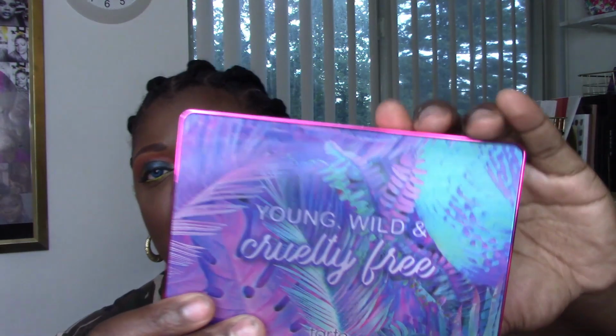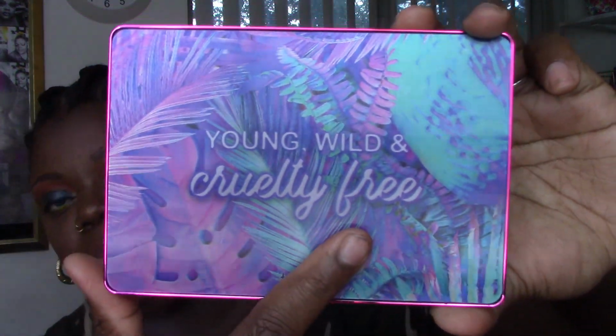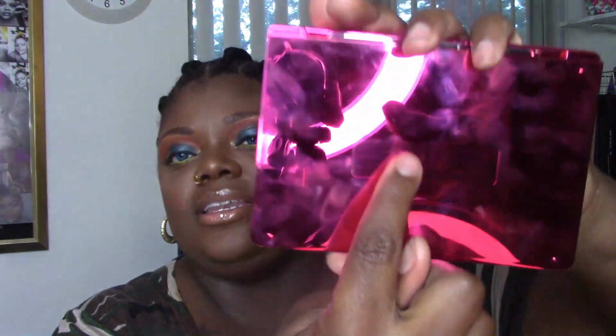So the packaging looks like this. On the front, they have Young, Wild, and Cruelty Free, which, not to be confused, is not the name of the palette. It's more of Tarte's theme. Tarte is cruelty free, but I guess that's the theme of the summer, Young, Wild, and Cruelty Free. I don't know. But the name of the palette is actually Unleashed, which doesn't annoy me, but it's kind of weird that it's on the back. Unleashed is on the back.